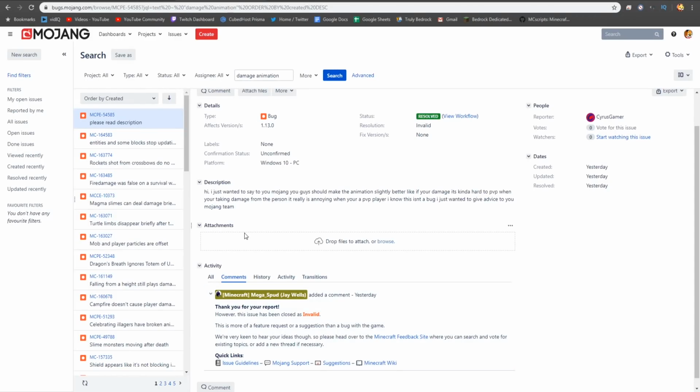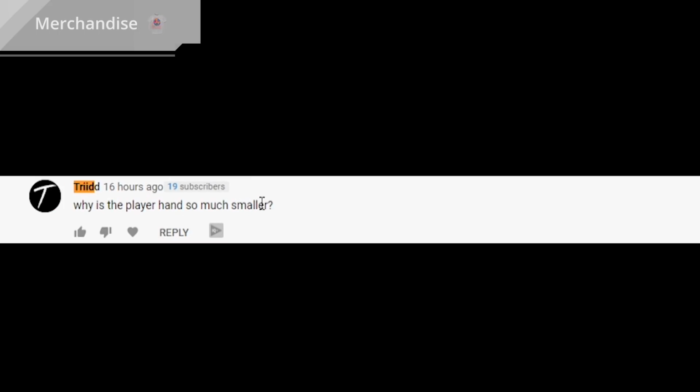as invalid, saying that this is a feature request rather than a bug, so we can't mark this one on the video. I think we should, however, mark this one as a bug, which is, why did they make the hand so short? From Cool Cats, and also Trid, who says, why is the player hand so much smaller?